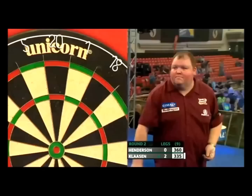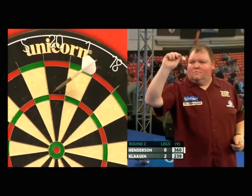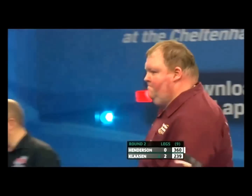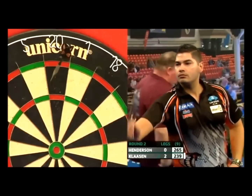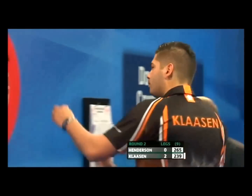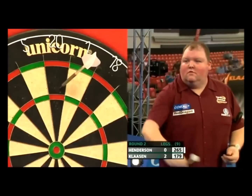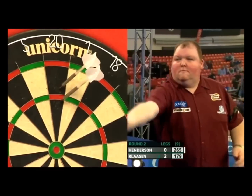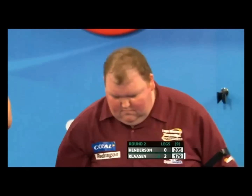96. He's got to make amends. Find that red bit. 95. Needed that last one. Still chasing, not just in the scoreline, but in this leg. Klaasen, different class, 60 at the moment. Top of the class. 2-0 ahead. Hendo, well, they can't leave a finish now. Maybe 60. Should have moved with the second dart, but not to be.